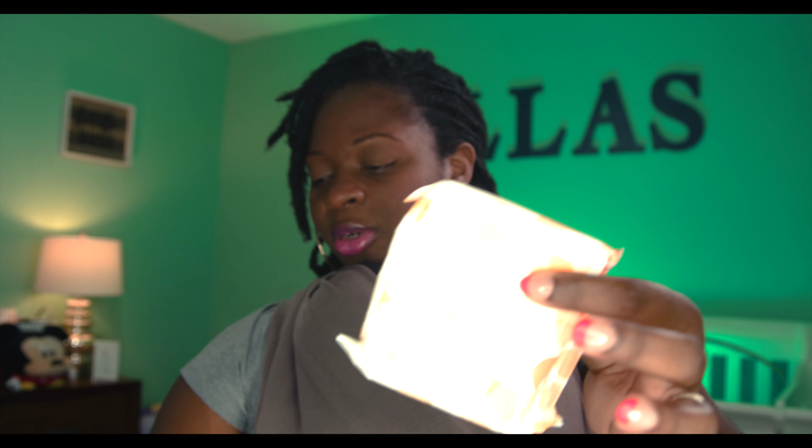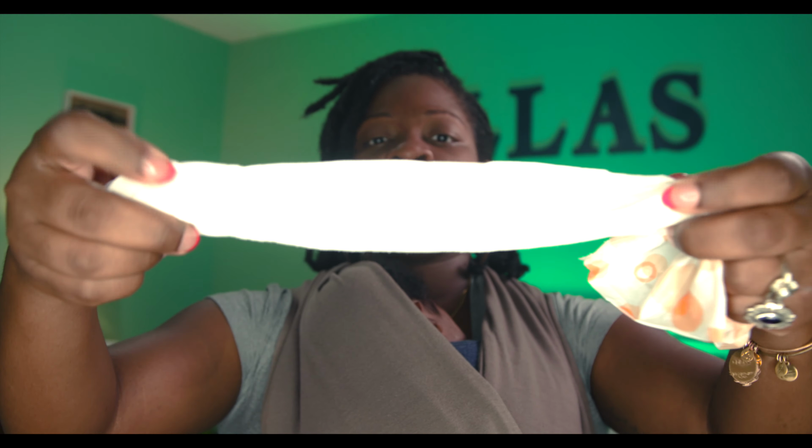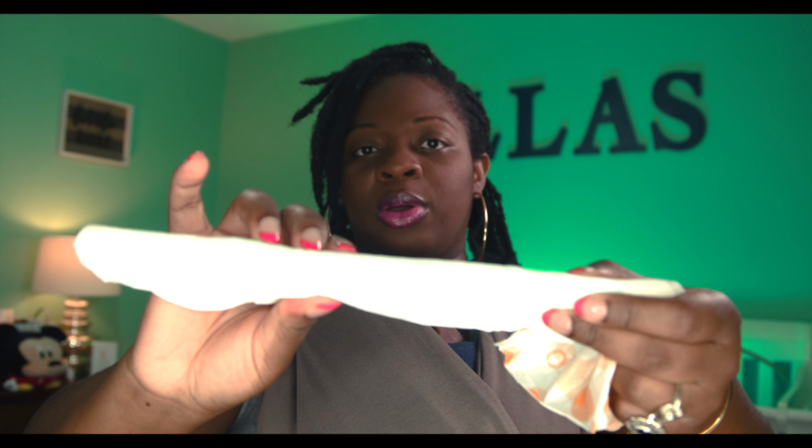And like I said, I'm just going to show this to you guys just in case you may not understand exactly what I'm talking about. You just take it out like this, and you fold it in half, just like this. And then you're going to put this soft side right here on your incision. Okay? You put it on your incision, and then you just pull your underwear over that. This is probably the most important part. I mean, the hygiene was important.